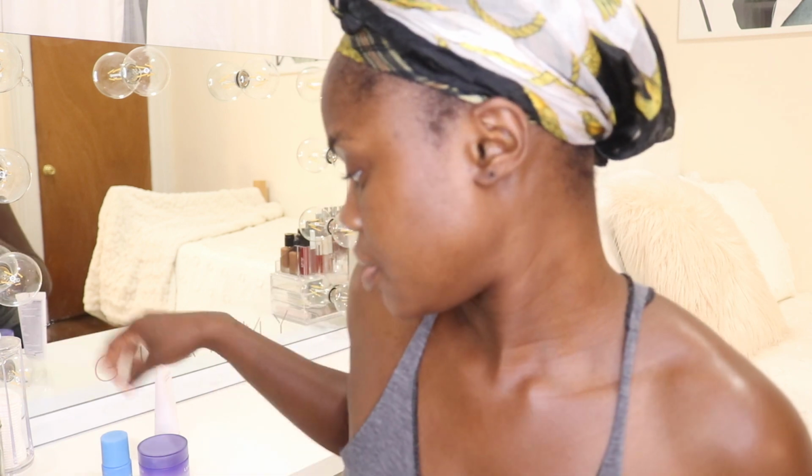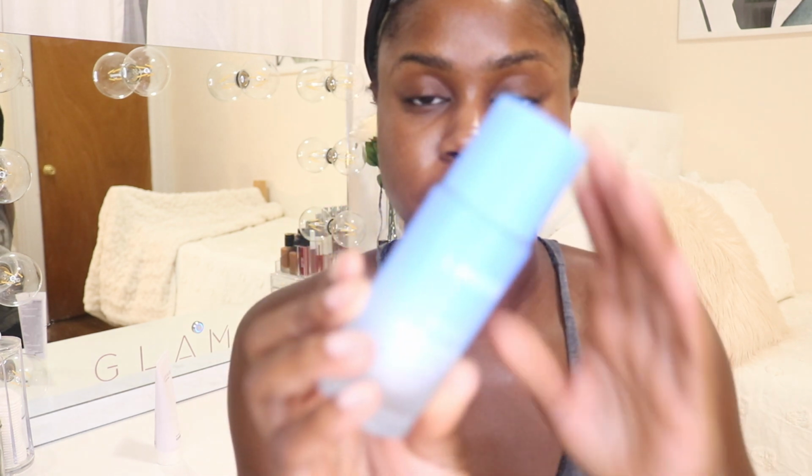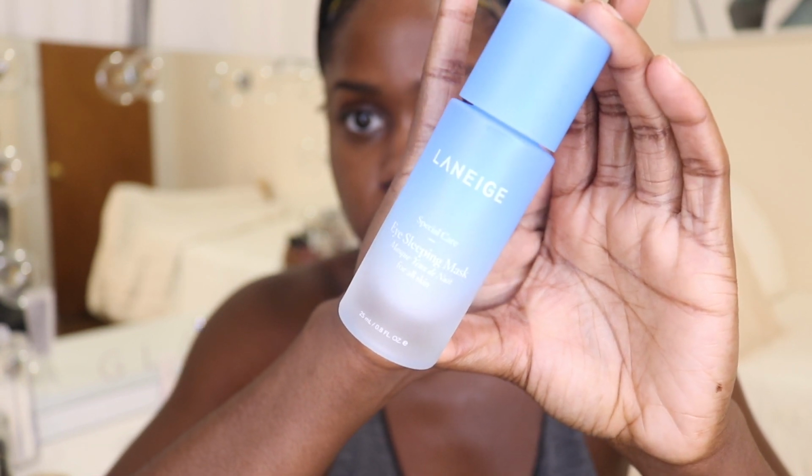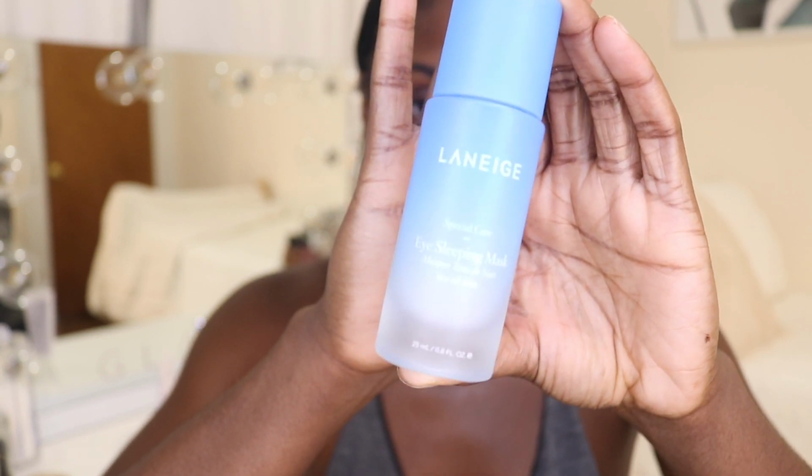I have a couple of options when it comes to sleeping masks. So I'll start off first with my eye sleeping mask. I mentioned earlier that during the day I would wear an eye serum. At night, however, I just received the Laneige eye sleeping mask. So this is what I put on my eyes.